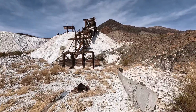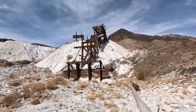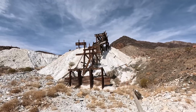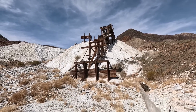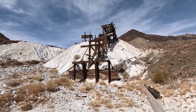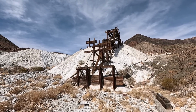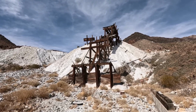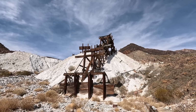Yeah, right here you got this very impressive wooden ore chute, and I'm sure there would have been probably an ore bin right here. If not, they would have just put the ore straight into the trucks and then hauled it off from here.